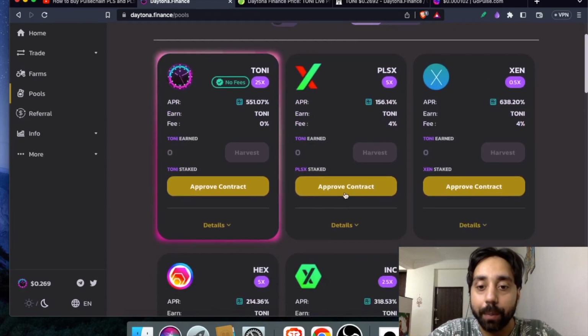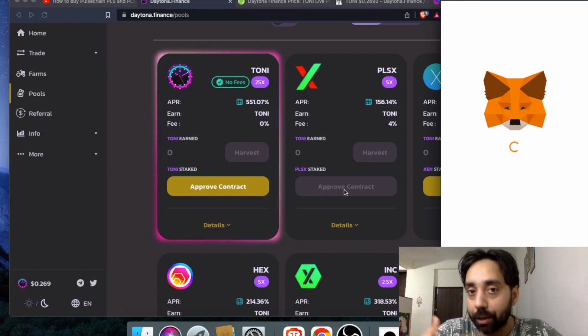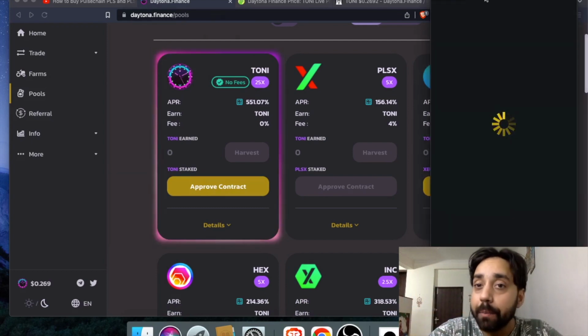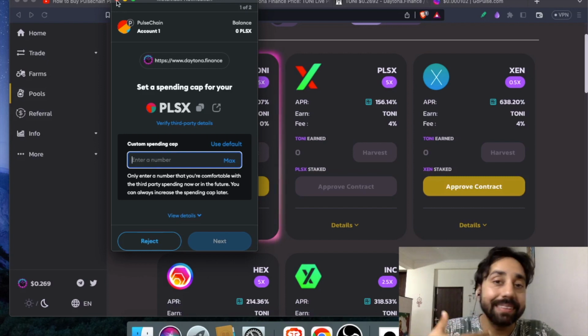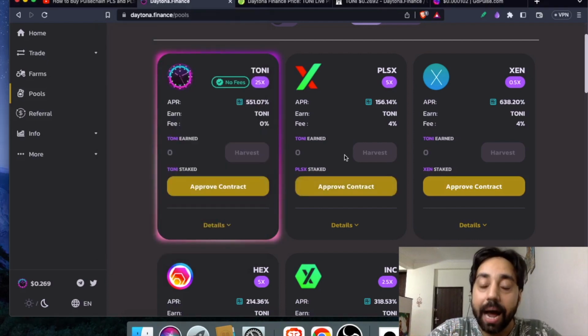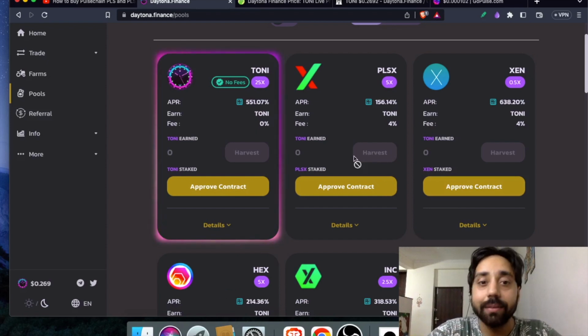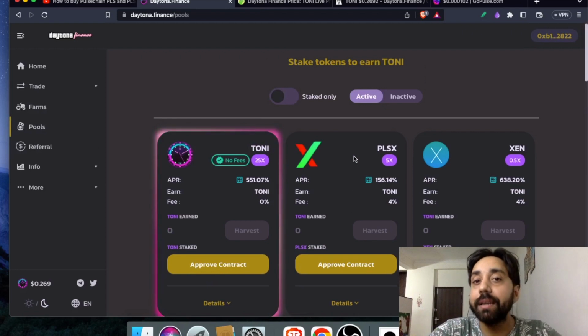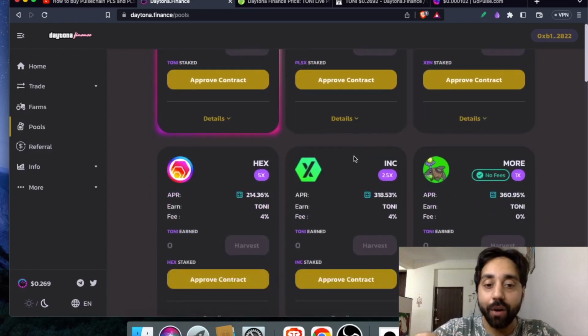All you need to do is click on approve contract, and once you click on approve contract, it will take the information from your wallet whether or not you are holding those tokens. In my case, I am holding PLS token, not PLSX token, so it will ask me to add PLSX token. Once I have PLSX token, which is the native token of PulseX protocol, it will automatically stake my token. I need to click how many tokens I want to stake, and then I need to click on harvest. Once I do it, in return I will be receiving Toni token for staking my PLSX token. So that's how you can earn free Toni token, by staking any of these tokens.